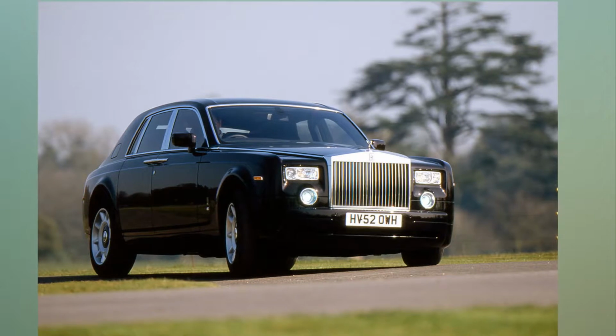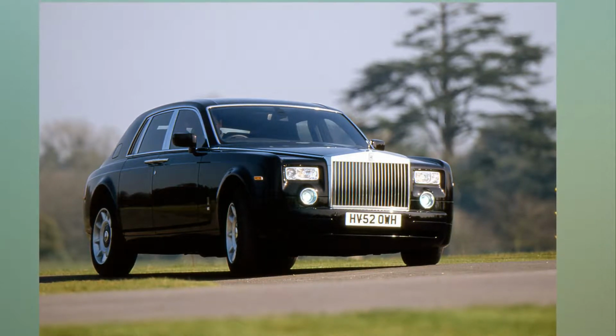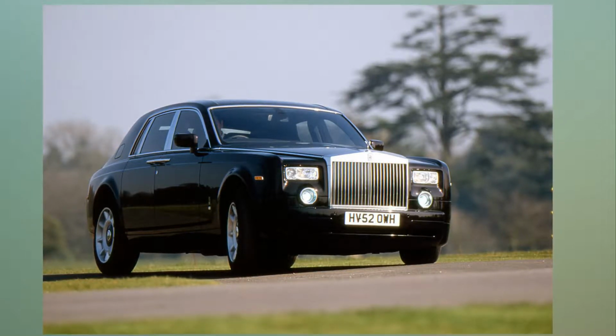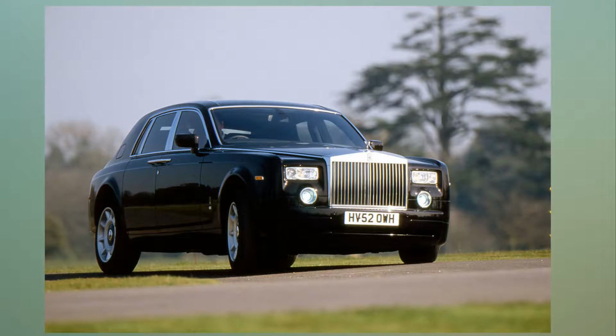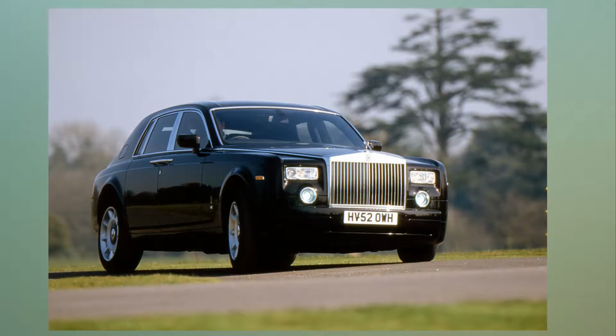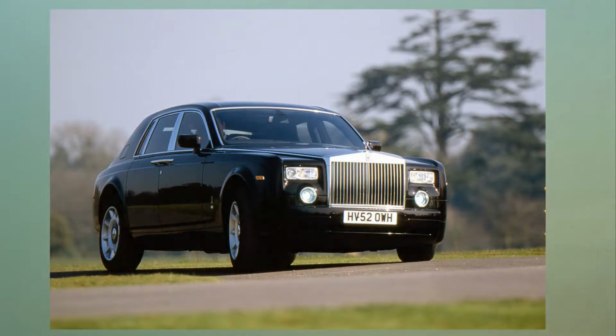Buying Guide, Rolls-Royce Phantom. The arrival, next year, of the Rolls-Royce Phantom VIII means that soon, the only Phantom VII you'll be able to purchase will be a pre-owned one. They could be a relative bargain, given the new eight's expected £400,000 price ticket.